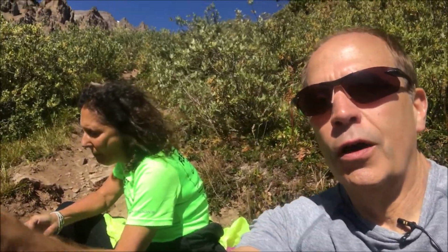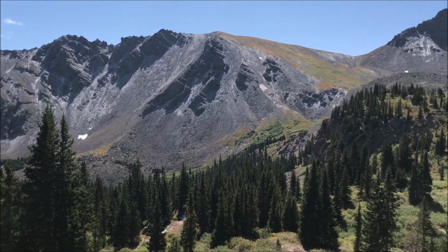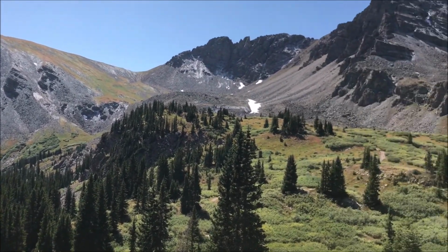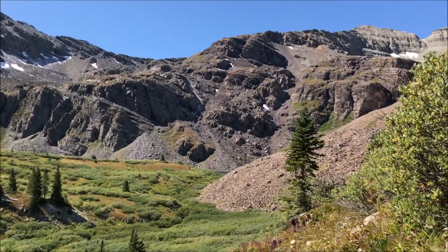So we are taking a little rest. We had a little protein bar or meal replacement bar as our snack. We're almost at the lake, which is the final part of this. I'm just going to show you our view, because it's a beautiful view, isn't it? Yep. So I'm going to show you the view of where we're having our snack. This is our view. Not a bad view for sitting down and having a snack.